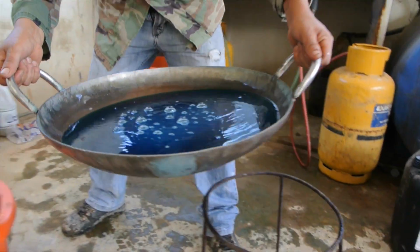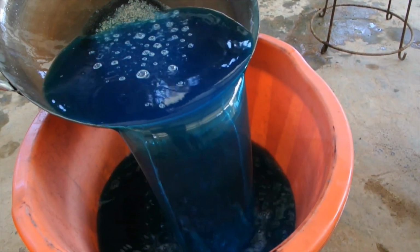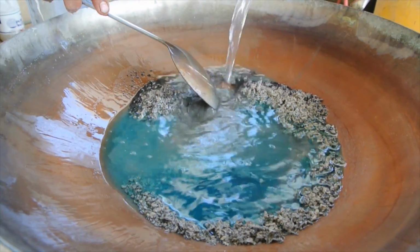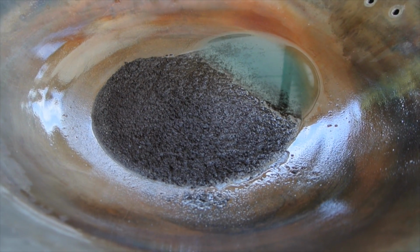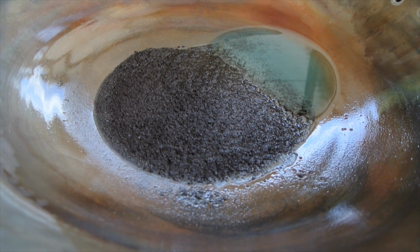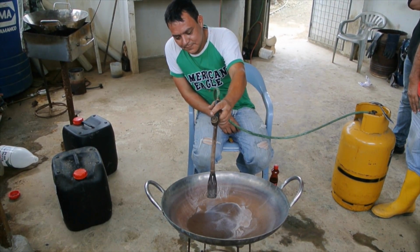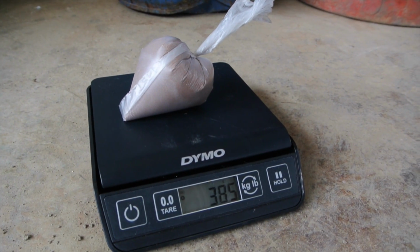Approximately every hour, the nitric acid is poured off and kept later to recover the silver. More nitric acid is added to further dissolve the silver and purify the gold. After 6 hours of boiling acid, the metallic ribbons have been reduced to a black powder, which is dried with a torch, loaded into a bag, and prepared to be turned into a gold bar.